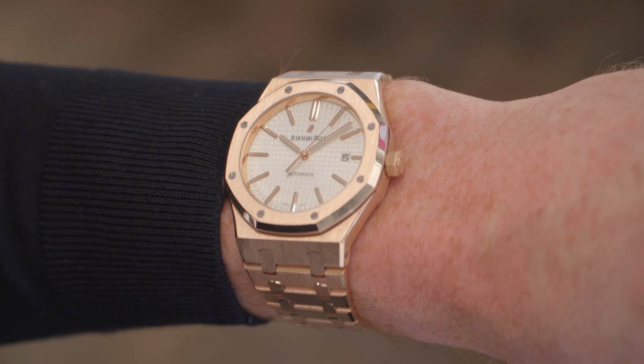You don't have to spend the £28,000 mark. If you wanted an entry level AP, I would say maybe go for the older shape Royal Oak Offshores. You can get the rubber clad edition or just the all stainless steel. They're ones you can pick up for around 15, 16k. They're going to be 2008, 2009, 2010 models.